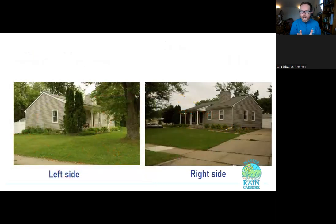All right, quiz time. So here's a home. Which side is the right spot for the rain garden? The left side or the right side? Feel free to chat in your answers. What side do you think is the best spot to put a rain garden and why? We'll pause for 20 seconds while you think about it and while you type in. I'll talk a little about what we see.